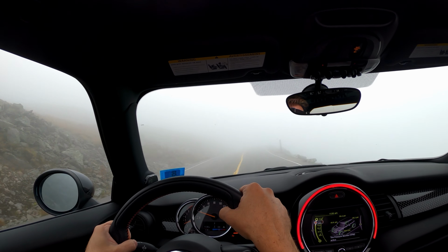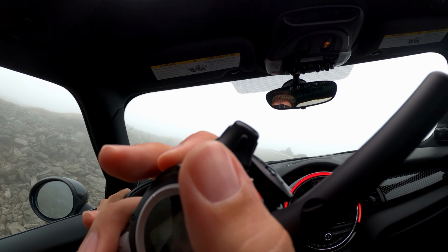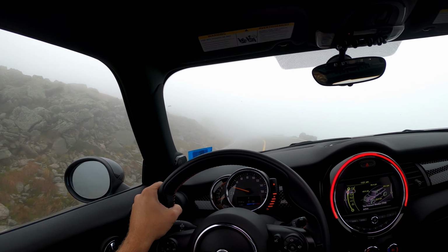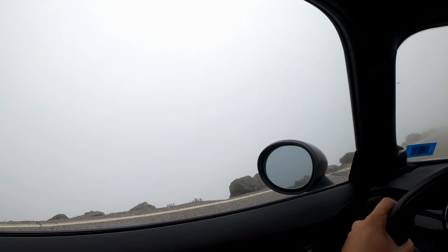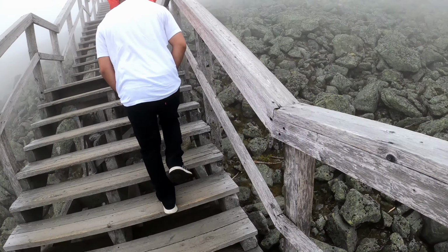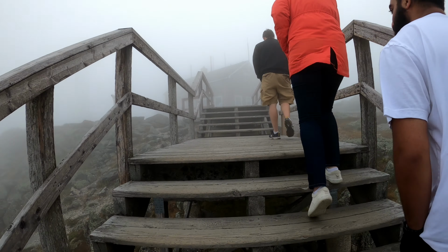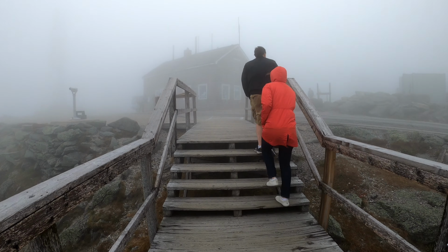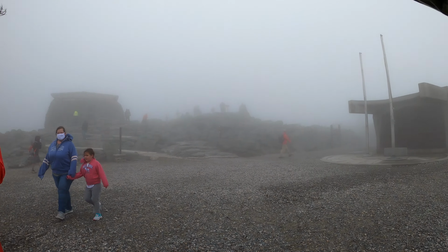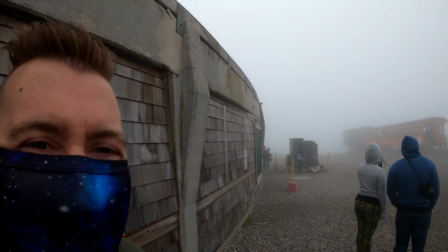7 miles. So we still have a mile to go. Anyone wonder how far it is off that right-hand side right now? That you could go over and no one would ever know. Nope. Ooh, that's chilly. Right there, that little sign is the actual highest point. So that's the Cog Railway.